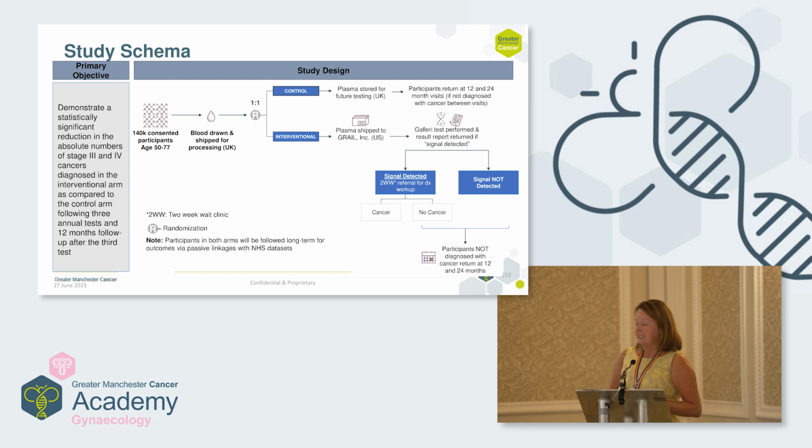If you're entered into the interventional arm, that plasma then gets shipped to the US for analysis, and then that will either come back following the Gallery test as no cancer signal or a cancer signal detected. And the test can either detect a single cancer signal origin or 2 cancer signal origins.